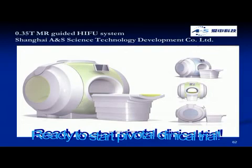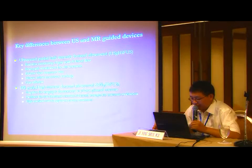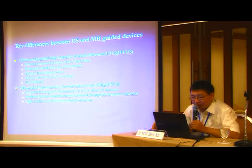This is the MRI-guided HIFU system, still in development with qualified technicians and beautiful modeling. These are the key differences between US-guided and MRI-guided devices. The practical temperature of the targets in the treatment can be precisely reflected, which guarantees effective treatment for every target. Comparing with the US-guided HIFU system, we can notice that the MRI-guided HIFU has more advantages. It can not only orient the direction but also measure the temperature in real time.